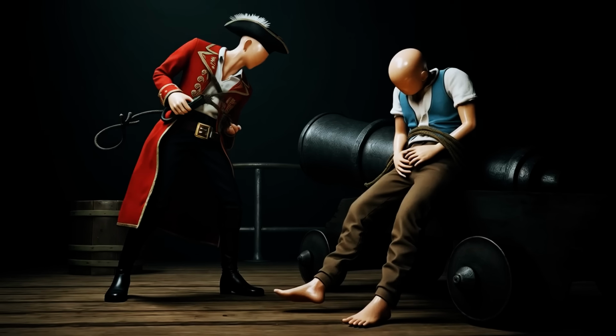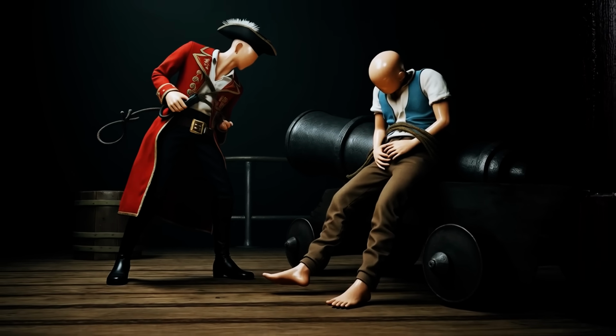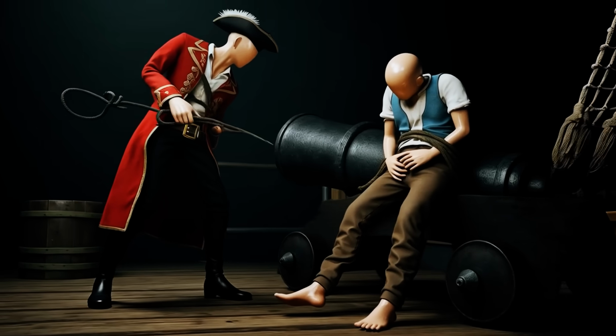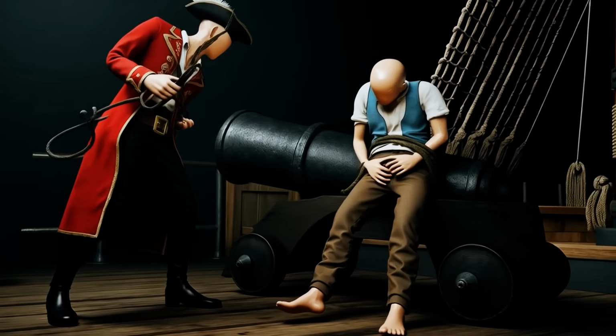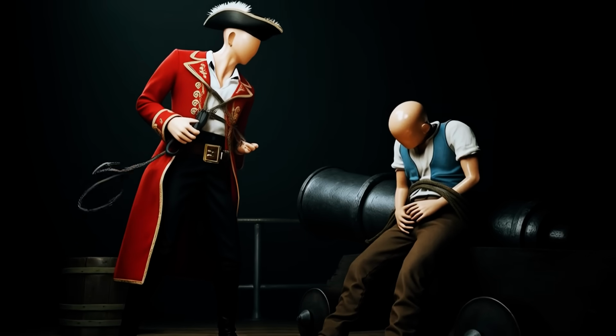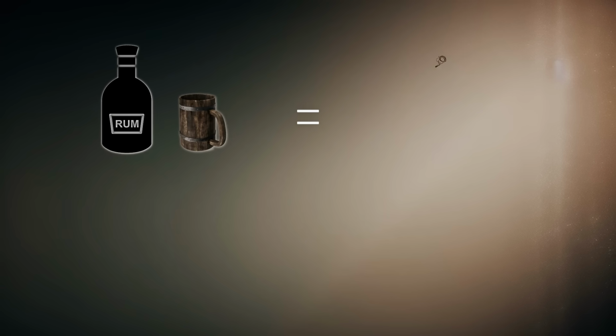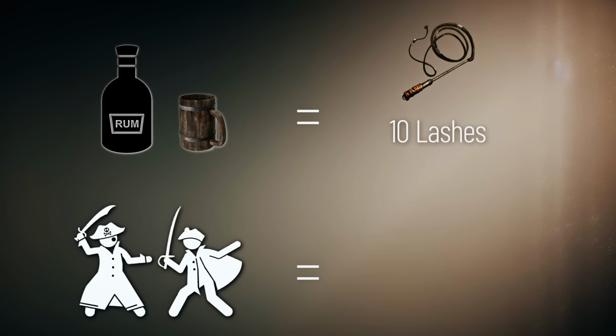When the captain swings the whip, it swooshes through the air. Its knotted ends plow into the skin, leaving deep grooves. The 30th swing is so unbearable that you go unconscious. However, you come right back around after the strike that follows. Drinking could be punished by 10 lashes, but fighting would get you 50.